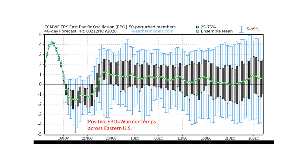Notice the green line here. We're sitting in negative territory from the 16th to about the 23rd of November, becoming more positive after the 23rd of November, and then generally trending back towards neutral for EPO.